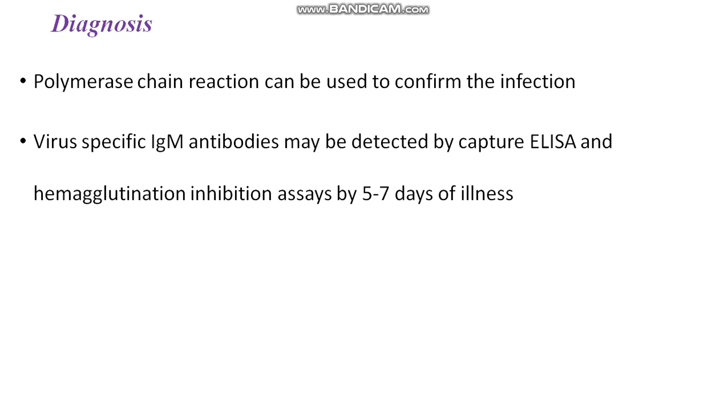Confirmatory test എന്ന് പറയുന്നത് PCR ആണ്. And the virus IgM antibodies may be also isolated through ELISA and heme agglutination inhibition assays by about 5 to 7 days. So overall ആയിട്ട് പറയുകയാണെങ്കിൽ a detailed history, cell culture, PCR, ELISA and heme agglutination inhibition assays. ഇതൊക്കെയാണ് ചിക്കൻഗുനിയയുടെ ഡയഗ്നോസ്റ്റിക് ടെസ്റ്റ്.